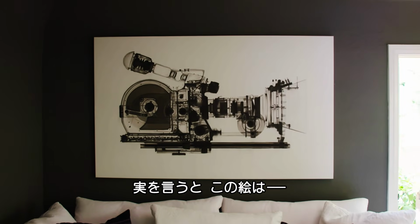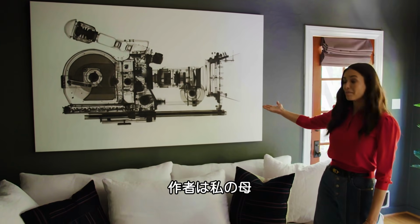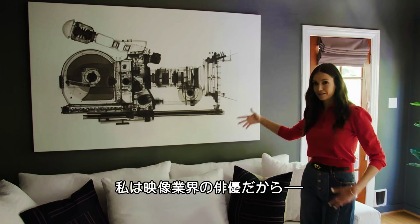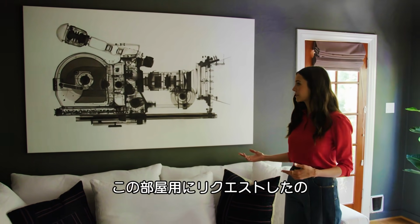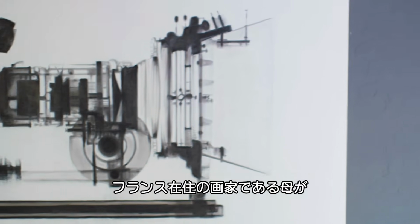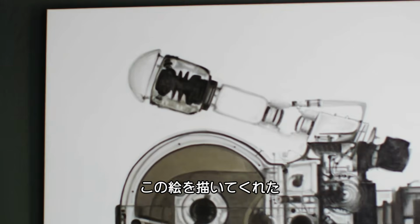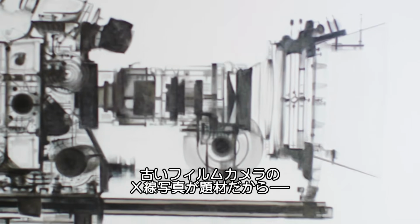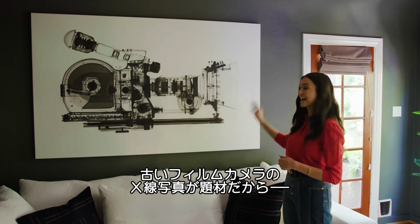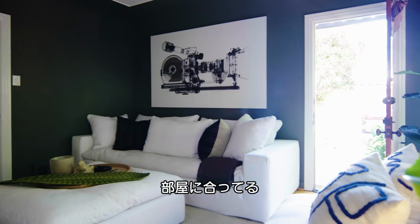This painting is actually charcoal. So my mom made this. I'm an actor, I'm in the film industry, and this is my movie room. So I asked her, I sent her what I wanted, and she lives in France, she's a painter. She hand made this with her fingers and charcoal, and it's a painting of a picture of an X-ray of an old film camera. So I thought it'd be perfect for my little movie room.